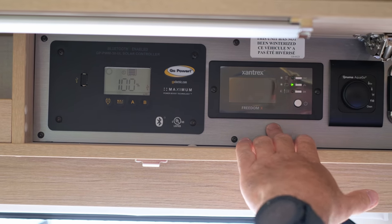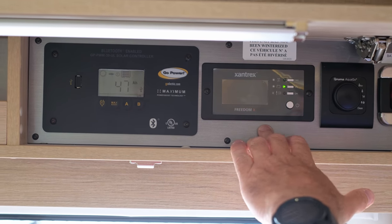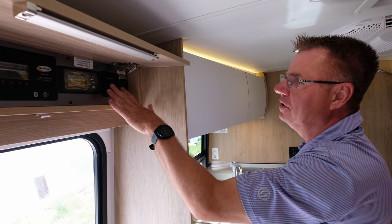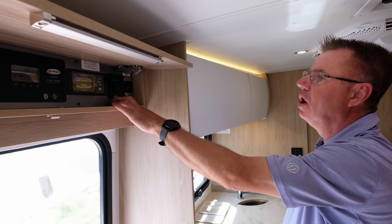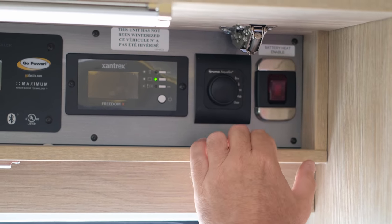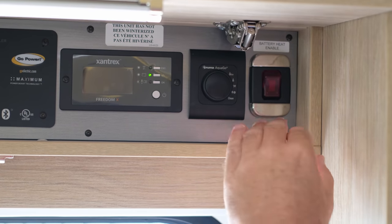Over here we have our 2000 watt inverter. That's standard. We can turn that off and on here. Next to our inverter control panel is our Truma AquaGo Comfort Plus hot water heater control panel. So we have Eco, we have Comfort, we have Off. We also have Clean on there as well.